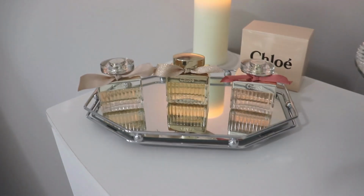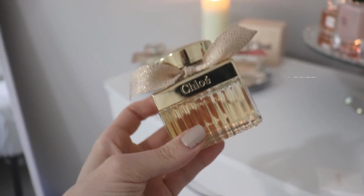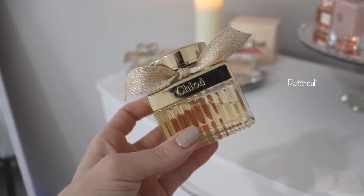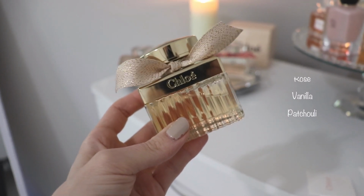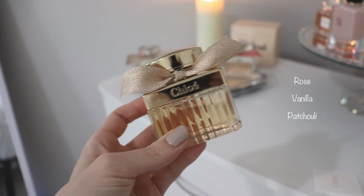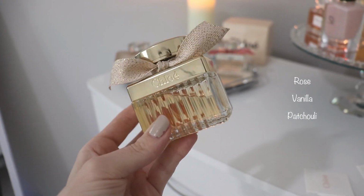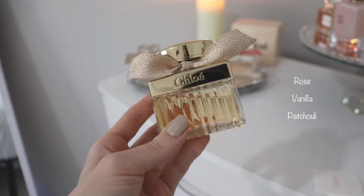Now, the second one was Chloe Eau de Parfum. This is a really gorgeous scent. I actually like this one. This is one that I do plan to keep in my collection. This has only 3 notes in it, so it has rose, vanilla, and patchouli. It is still very soft like all of the other fragrances, but this one is the only one that really has kind of that gourmand, deep patchouli vibe about it.